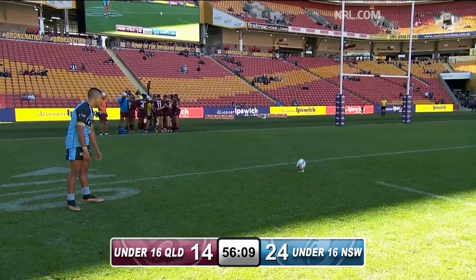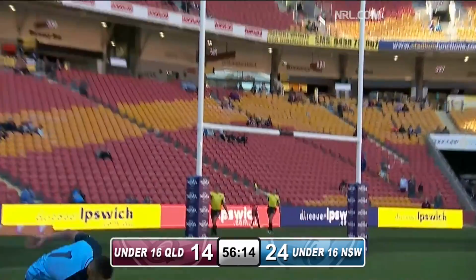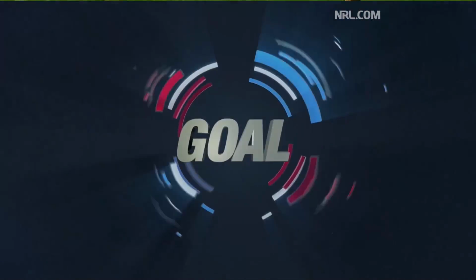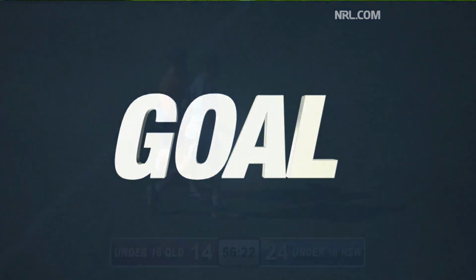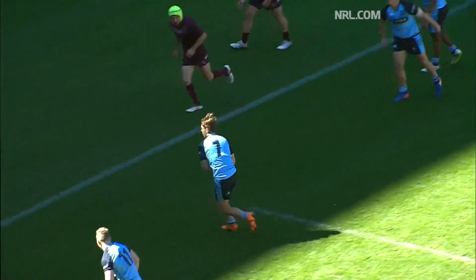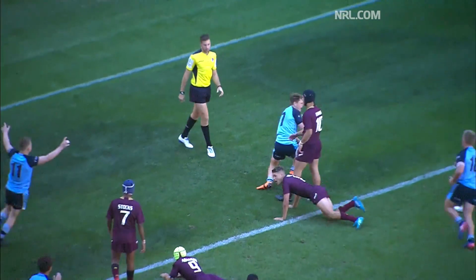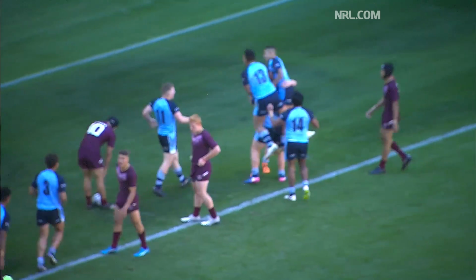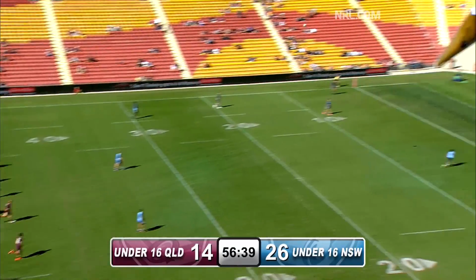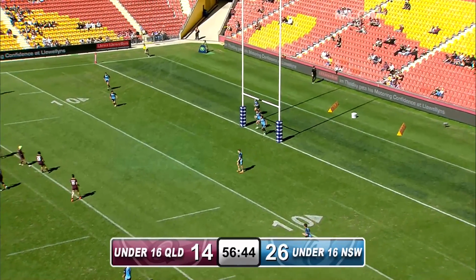Good shot there of the task that Donovan Boney faces. Stabs at it, just guides it between the uprights. So New South Wales are going to go on to win the under-16s Origin. There's 3.5 minutes left on the clock. Queensland, they'll go the short kickoff, will they? No, they just bang it deep. And it's gone out on the full.